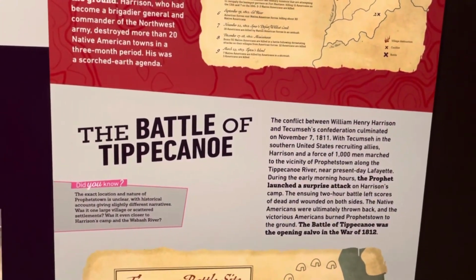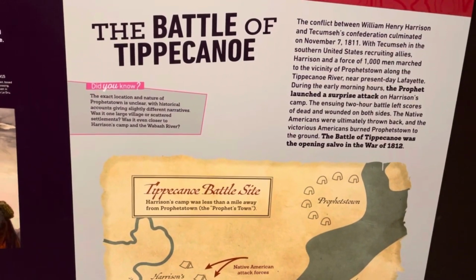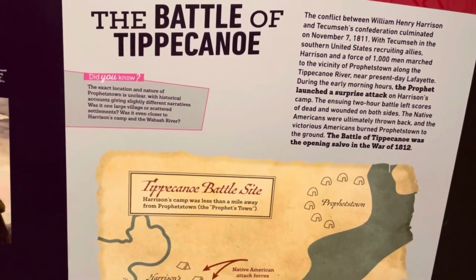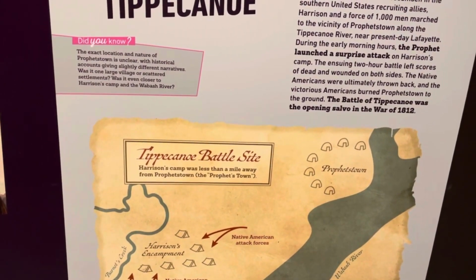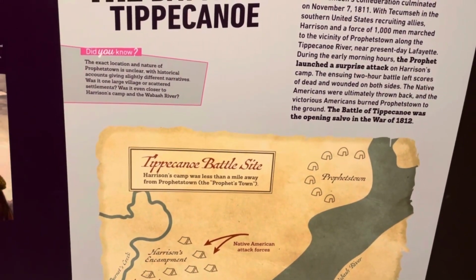The conflict between William Henry Harrison and Tecumseh's Confederation culminated on November 7th, 1811, with Tecumseh in the southern United States recruiting allies. Harrison and a force of 1,000 men marched to the vicinity of Prophetstown along the Tippecanoe River, near present-day Lafayette. During early morning hours, the Prophet launched a surprise attack on Harrison's camp. They ensued in a two-hour battle that left scores dead and wounded on both sides. The Native Americans were ultimately thrown back, and the victorious Americans burned Prophetstown to the ground. The Battle of Tippecanoe was the opening salvo in the War of 1812.